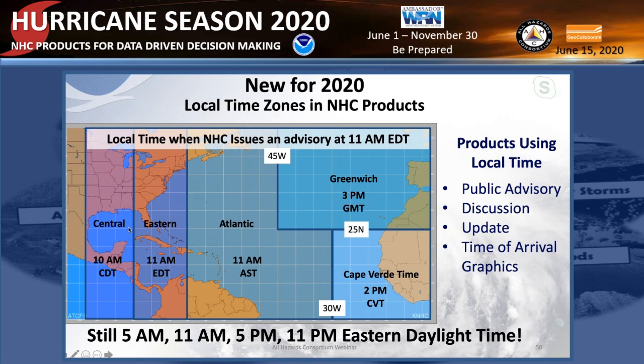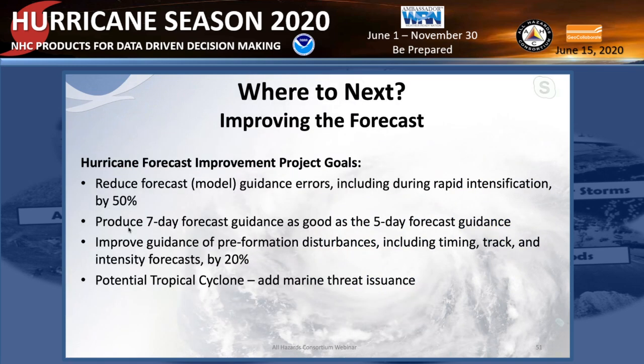So moving on to where we're headed next. You know, we know we've made some strides, but we're not happy. We still know we need to improve the forecast more. We have a new round of funding through the Hurricane Forecast Improvement Project with new goals to reduce model forecast guidance errors, especially during rapid intensification, by up to 50%. We want 7-day forecast guidance that's as good as the current 5-day forecast guidance now.